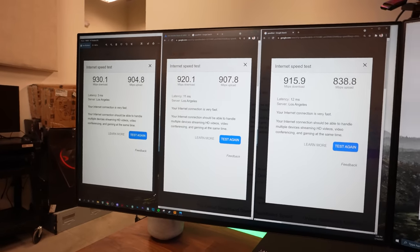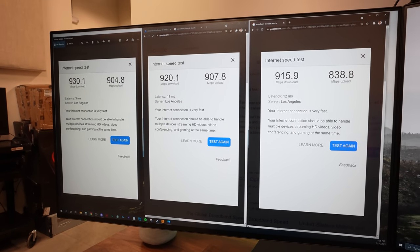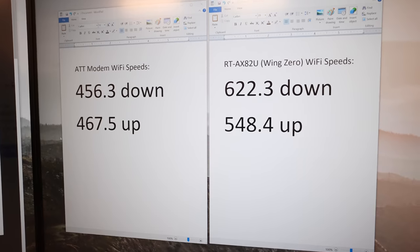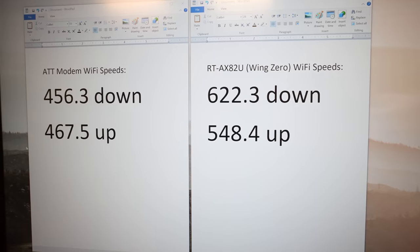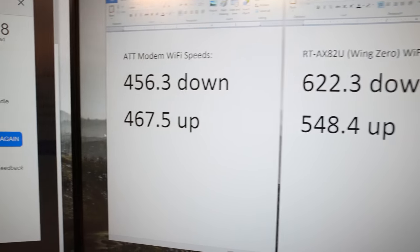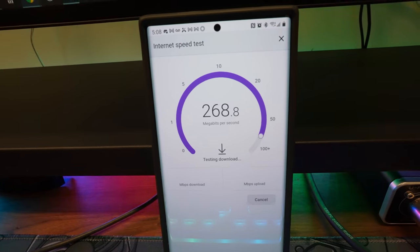And again, we shouldn't expect to see a ton of variance between these various routers and modems when we're talking about wired connections. Where the difference really comes into play is with the wireless results. So again, our Wing Zero unit, the RTAX82U, is just absolutely crushing the AT&T modem. Let's see how the Zaku 2 does.